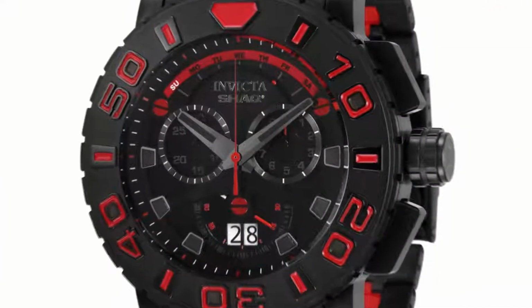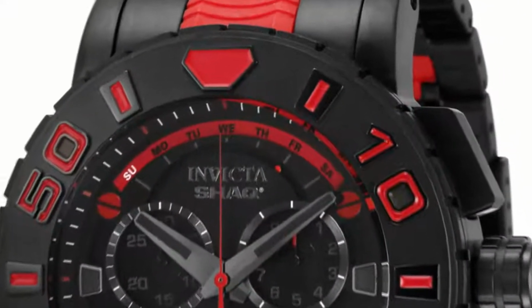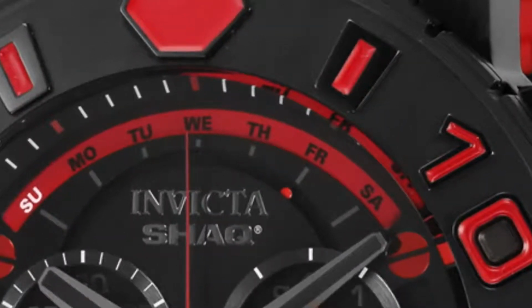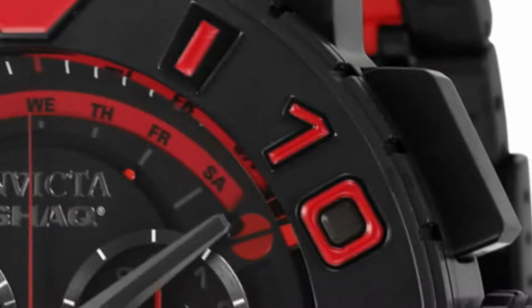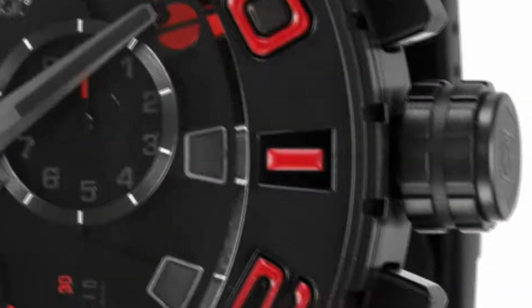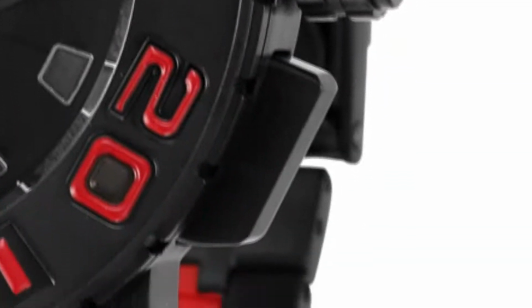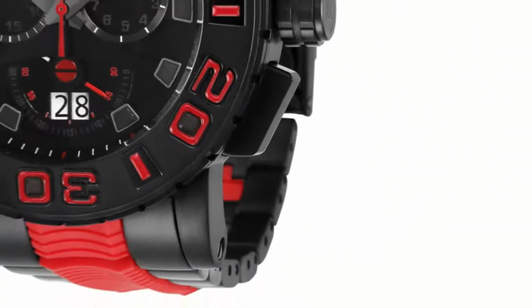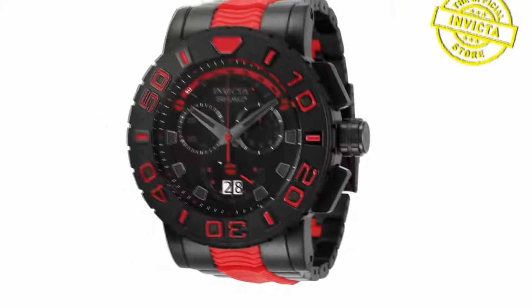So this watch retails, and guys, you know when you have a high-end watch like the Shaquille O'Neal collection, you know that they're a little bit higher priced because we only use the best components for this particular series. 705 euros on our website, and guys, it's very limited, so you have to be fast.